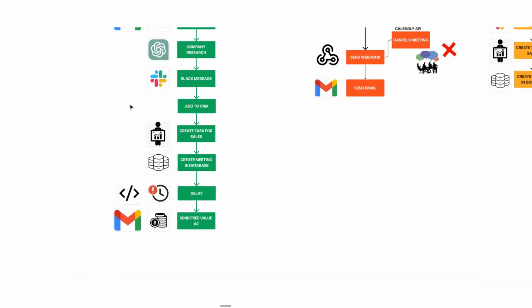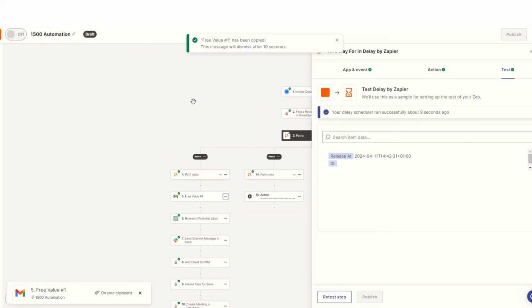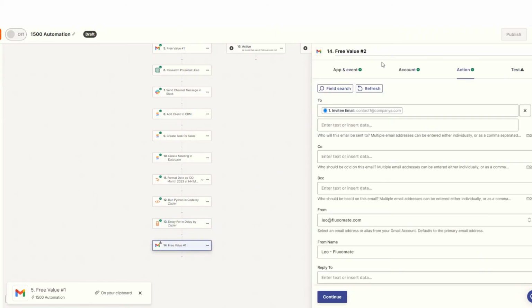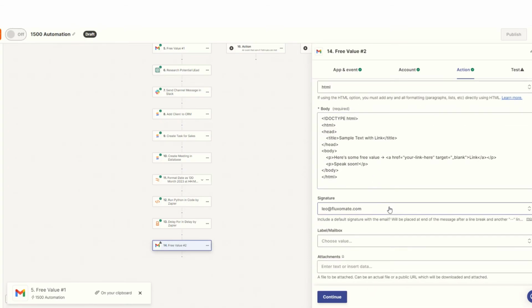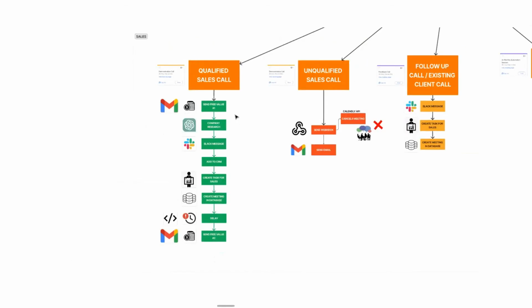some more free value. Now, once again, work on your own copy. That's not the purpose of this. So just to make it easier, we're going to copy this automation, which is the first free value. We're going to duplicate it by paste below. We're going to change the title of this to free value 2, just like that. And obviously change this email. Here you can put some YouTube videos, some testimonials. Once again, the whole point is to warm the lead a bit more. That is now the first kind of flow we've created for this section right here.